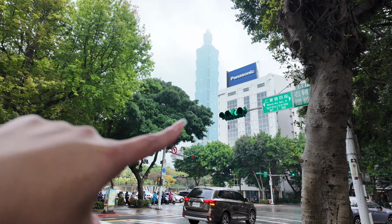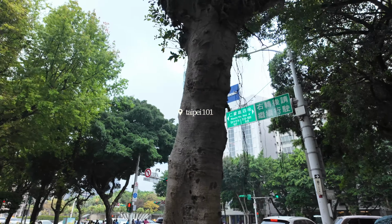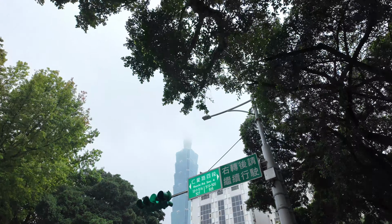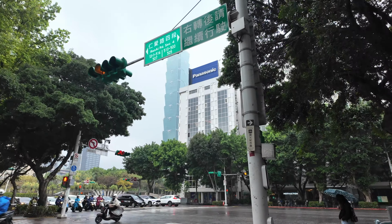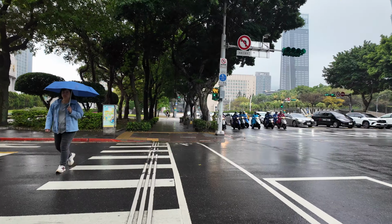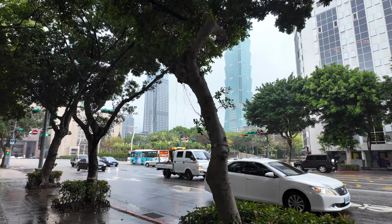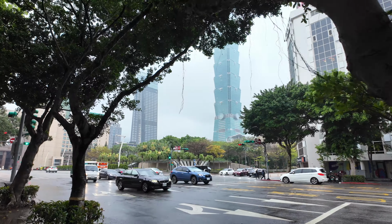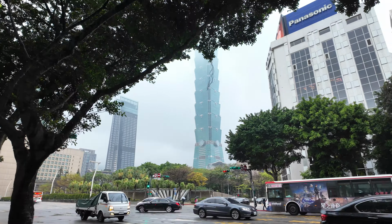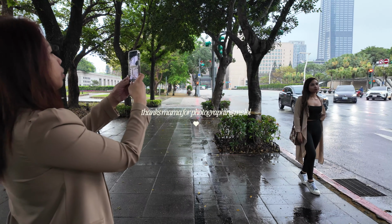I'm not sure if you can see, but that's the Taipei 101. We are trying to cross the road to get there. We decided not to go inside the tower as we had very limited time and we still wanted to see other sites. We chose to just take photos from this location.